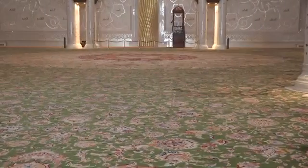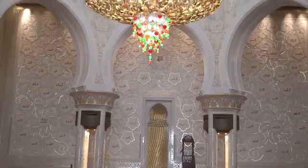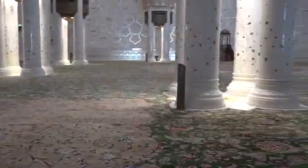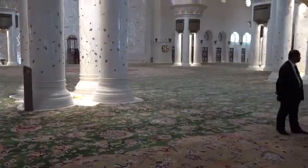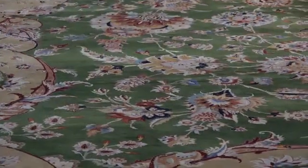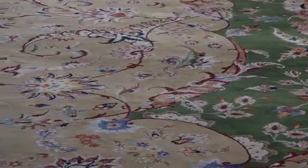The carpet in the main prayer hall is the largest in the world. It measures 5,600 square meters, and its weight is 35 tons. It's handmade by 1,200 women. It took about 2 years to do. Everything is handmade, not with machines.